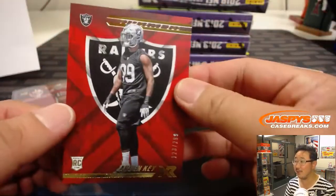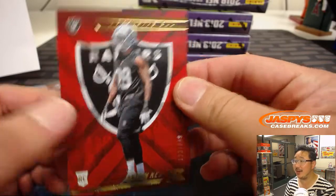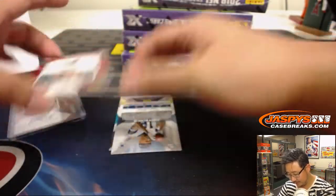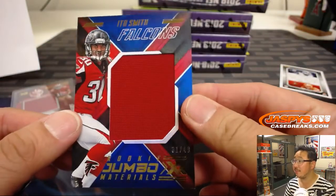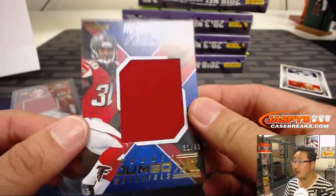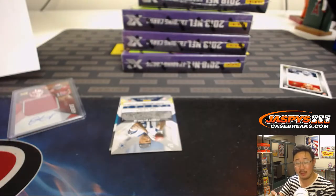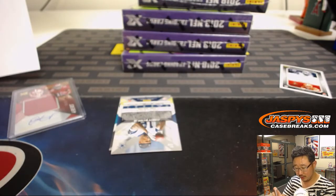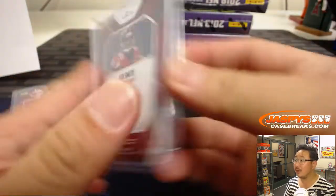James Worthy getting fired up with the Worthy clap. Out of 299, Arden Key. And back here is Ito Smith, 31 out of 49. Rookie jumbo materials for Mike Bobby and the Falcons. I feel like Ito Smith can put in some work. There you go, Mike.